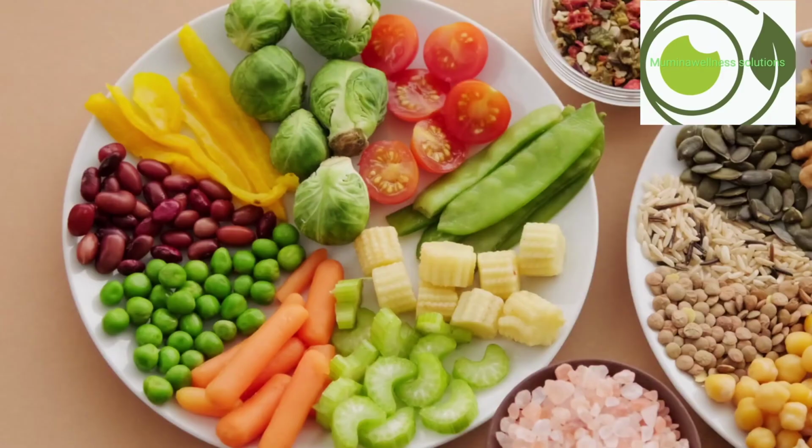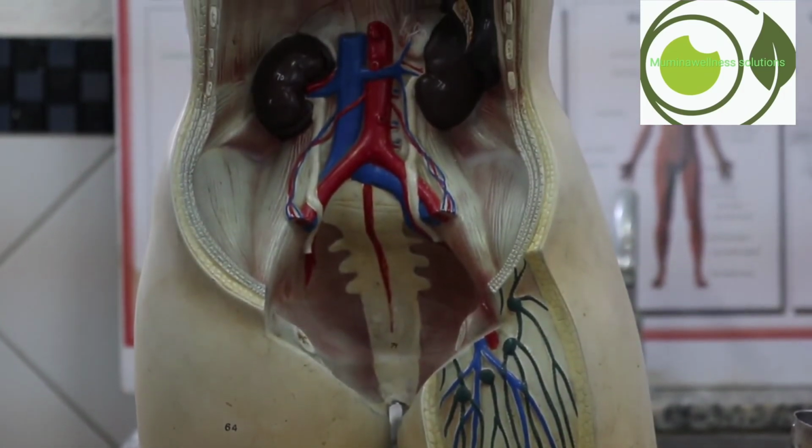We reduce carbohydrates by reducing the intake of refined and processed carbohydrates and prioritizing intake of whole grains. It will help us in controlling and regulating the glucose metabolism, and this will definitely help in how the insulin is going to be released.